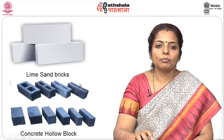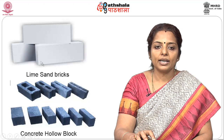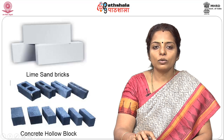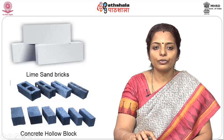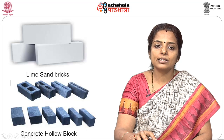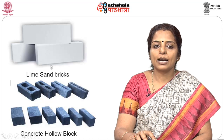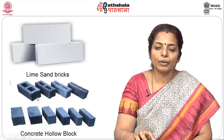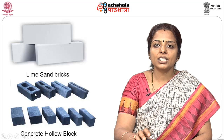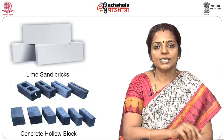Here I am giving some examples of low embodied energy materials. This is lime sand brick, concrete hollow brick. When we use concrete hollow brick, you can see that the blocks have a lot of hollow. When it has hollow, it means the amount of concrete utilized inside is less. These materials, this kind of lime sand bricks and hollow concrete blocks, can be made of custom sizes to our requirement, and therefore the erection time is also less, the erection is also much simpler and easier.